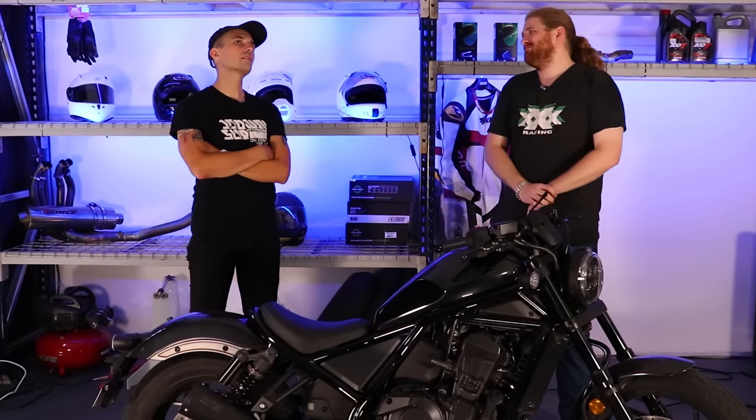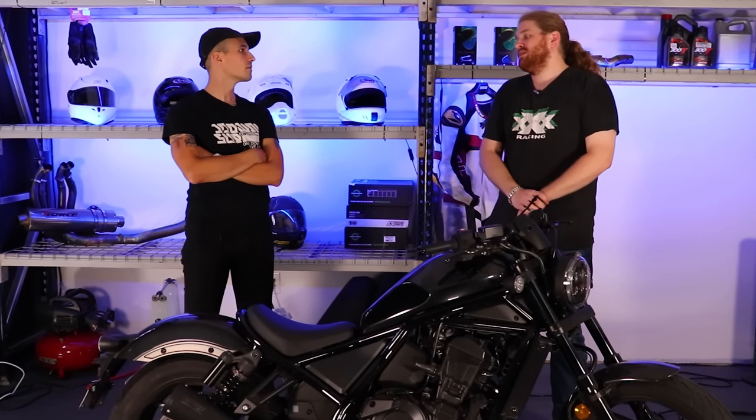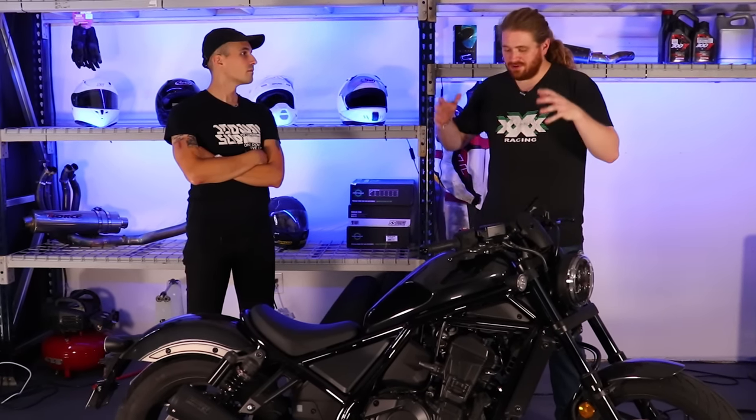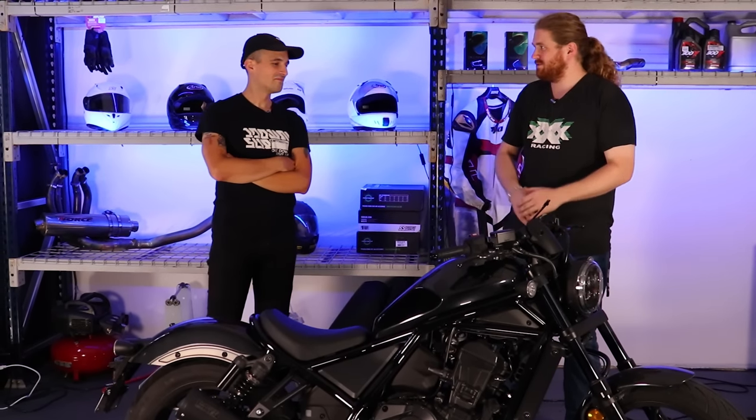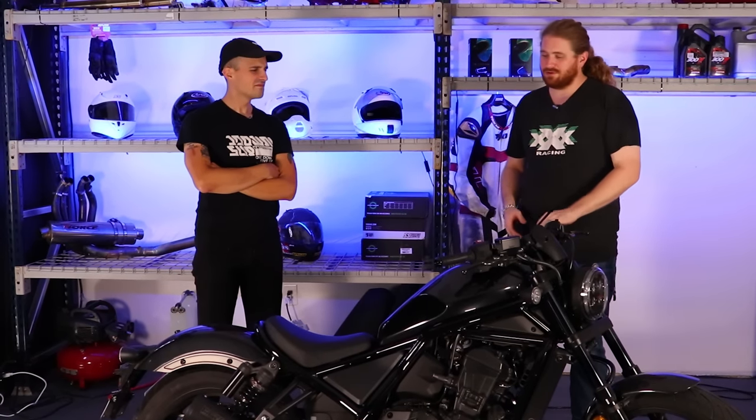Do you think that it's a cruiser for non-cruiser guys? Yes, actually. I've actually come to think that this motorcycle is basically just a giant MT-07, just sort of mushed down and turned into a cruiser.